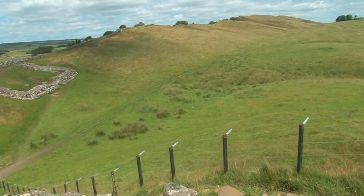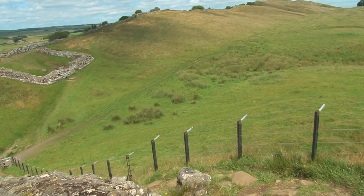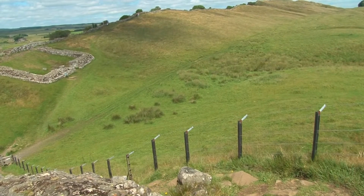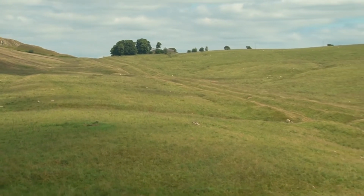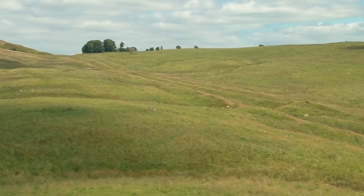Well, here at the top of this hillock, we've got a fantastic view looking eastwards, and you're looking across the whole of the military zone. So behind me, you can see Hadrian's Wall on the left. You can see the Mile Castle there too. And then on the right-hand side, you'll see some parallel lines, and this marks the line of the vallum.